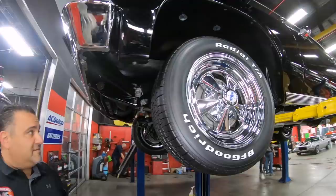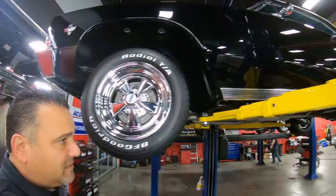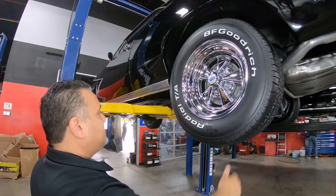Let's go over here and take a look at the wheels and tires. Up front, we're running BFGoodrich 215/60R15s. Brand new tires, brand new Cragers. Let's go out back here. Out back here, we got a nice meat in the back. BFGoodrich, once again, Radial TAs, 255/60R15s. They always look great with a beautiful brand new Crager on there.